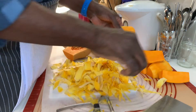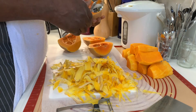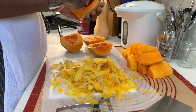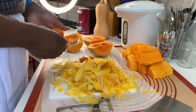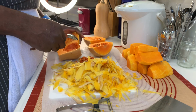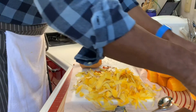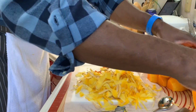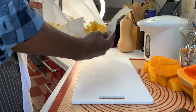Okay, looks good. And here, I'll take the seeds out of this one here. I may save the seeds and see if I can plant them next year. And I'll do the same for the rest. Okay, we'll do some cleanup and then some seasoning. And this is why I like the parchment paper. It makes cleanup quite easy.